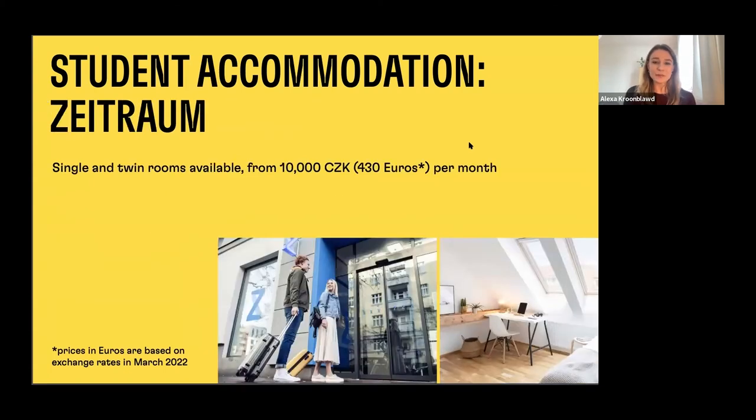The second accommodation provider that we do work with is called Zytrum. So there are a few locations around the city. Most of our students live in one of two places, and I'll show those on a map a little bit later on. These are also newly renovated locations. Usually the rooms start from around 340 euros per month, so it's slightly more expensive than Batic, but there are single and twin rooms available here. So if this is something that you're interested in, you can let us know too.